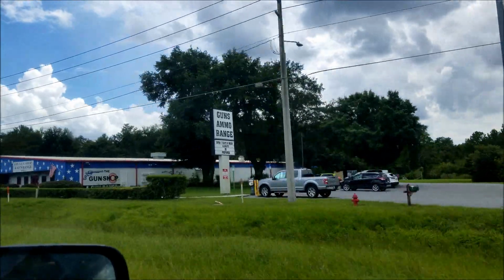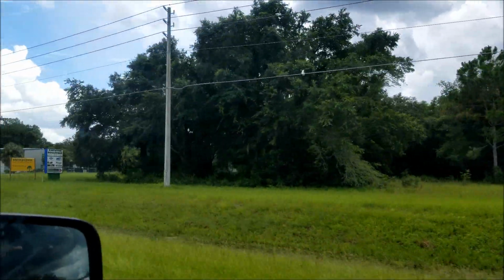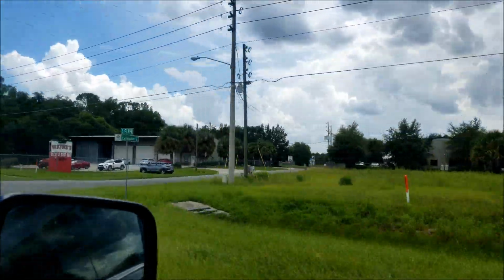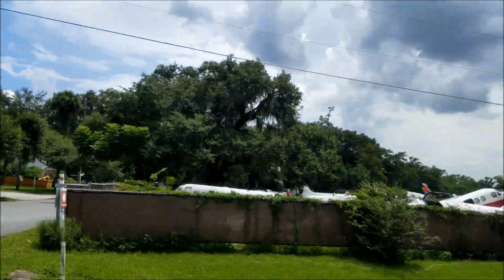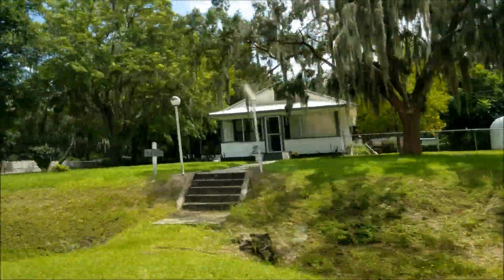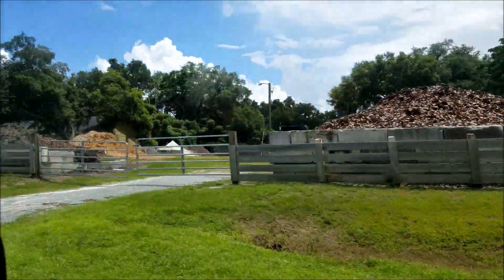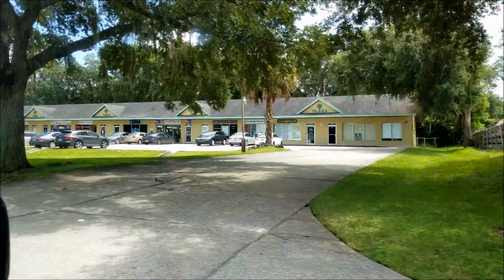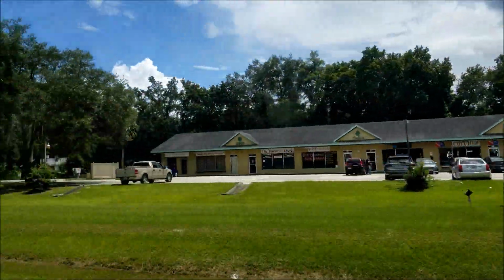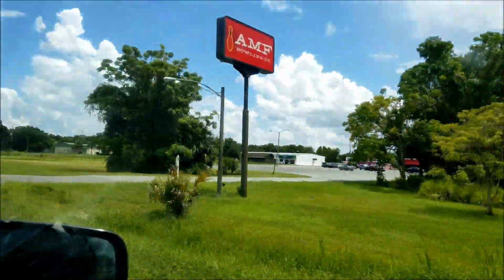That's the guns and ammo range. Oh, all right. It's good to know. Airplane, a little plane over there. I see some broken ones. Yeah. And I ripped apart like a big giant, just took it apart like a play toy. Right? Alley over here. Okay.